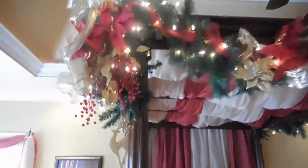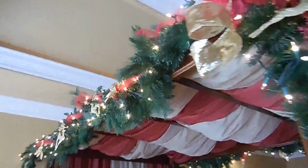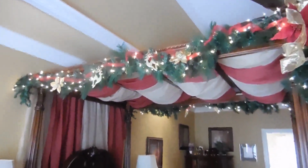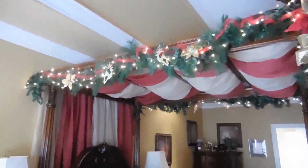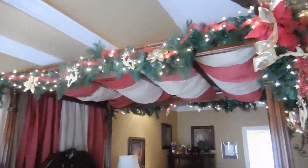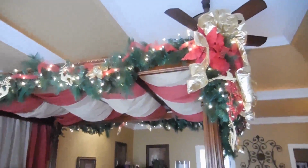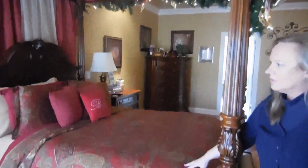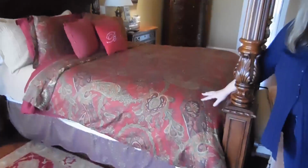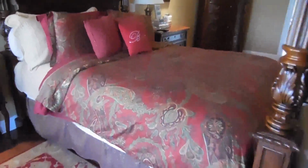Sorry about the shaky camera work. I'm trying, guys. Okay, let's see. The other side is just as pretty. Now, the fabric is there all the time. It's beautiful. So I just kind of worked with the colors in the room. This is actually a duvet cover that I cover my bedspread with, that has the actual Christmas colors in it. That's smart. And I love this.